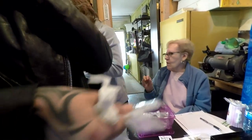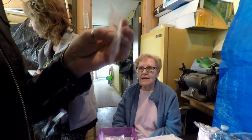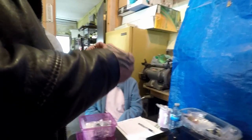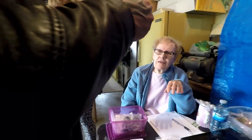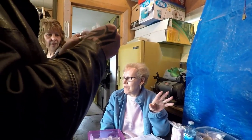I want to see what else they have. Look at this. This ring is interesting, isn't it? That's a ring. Yeah. Or a weapon. Can you hold this bag, please? I don't know what that was. I think it's a ring. Yeah, I think it would just dip down like a V on your finger. Isn't that neat? I never had one of those.